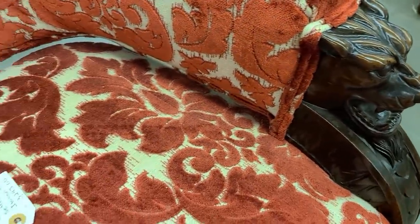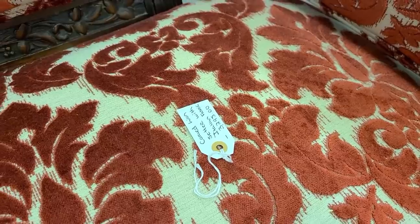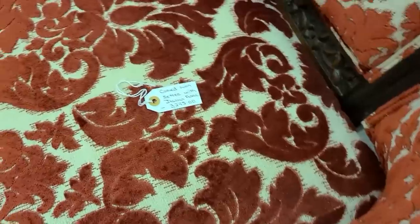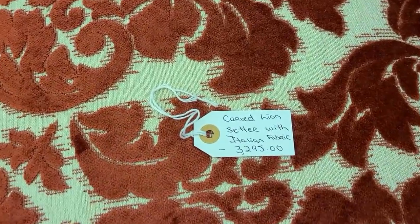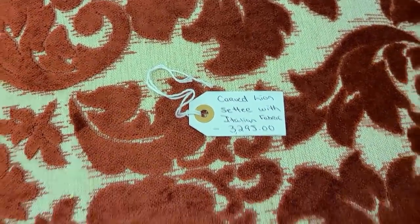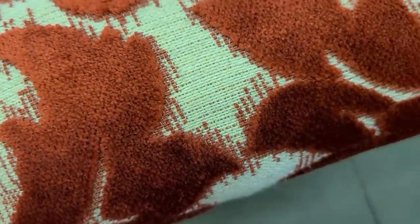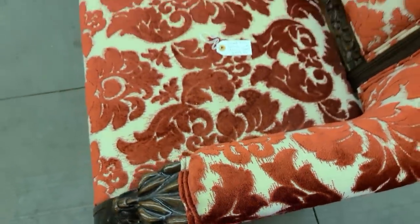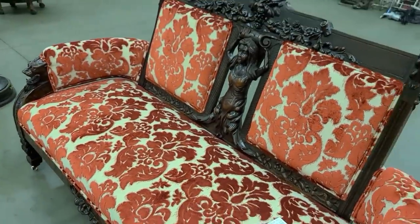Wow. Look at that. It's in pretty nice condition. It's $3,295. It's called Carved Lion Settee with Italian fabric. Just really nice fabric. Pretty wild, huh? Wow. Very impressive.